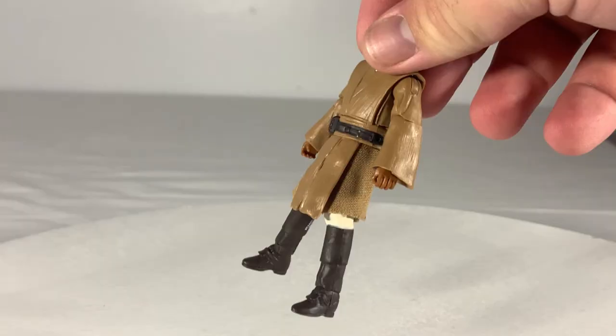Wanna know what else is motherfucking awesome? The feel of this figure. That and the articulation.